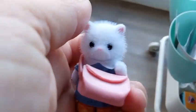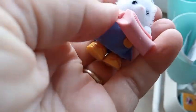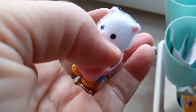Look at this one. It's so furry. Look at her. Isn't she cute? With her school bag. Oh, so blooming cute.